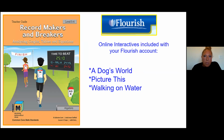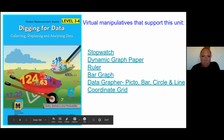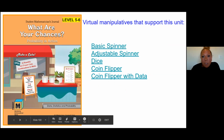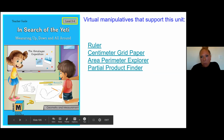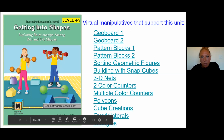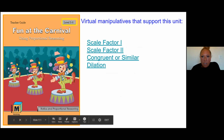and these are the level 5-6 units are a little bit newer. They're wonderful if you haven't seen them. So we have some dynamic graph paper. You're going to need a ruler. So we have spinners for probability, coin flipping. So all of these will help support your implementation. So getting into shapes, geometry, we need a lot of manipulatives for geometry. Lots right here for you to use. And our proportional reasoning.